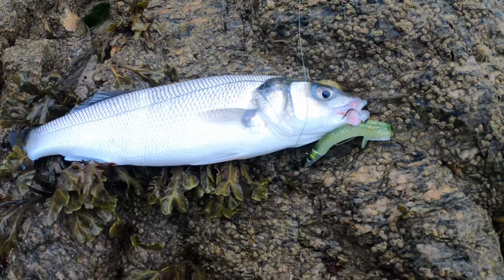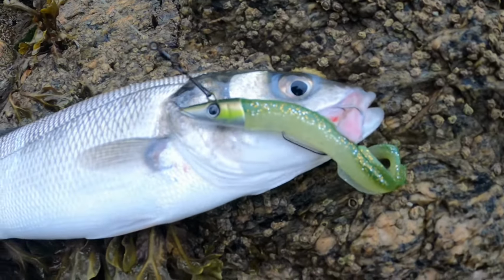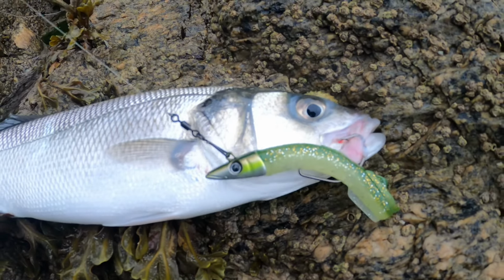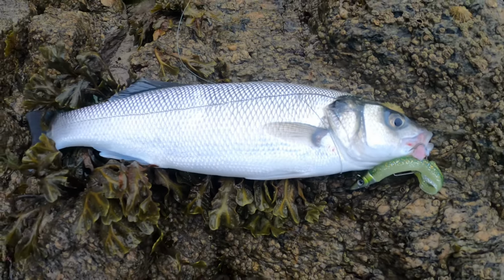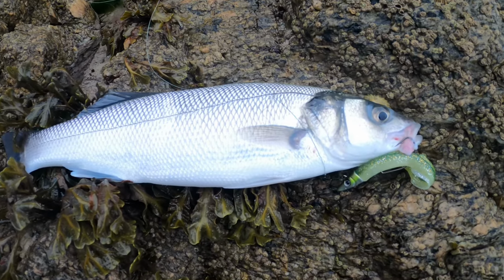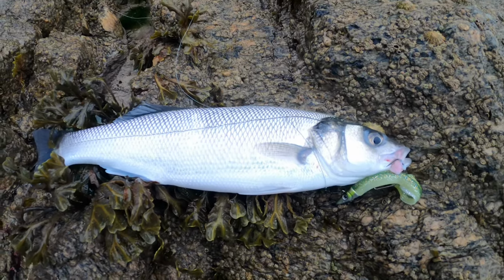So there we are, first little bass of the night, falling to that Drift Sandeel weedless. Yes, not picking up too much weed, not as much as what we were picking up over the other side. A lovely little school fish. I'm not fussed if they're this size or 10 pounds, to be honest. As long as we're catching bass, I'm not too fussed. Let's get a few snaps of it and get him on his way.